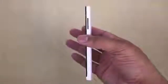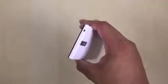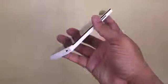And as we make our way around the device, on the left-hand side, you will find the power button. Next to that is the SIM card slot. And on the right-hand side, you will find the volume rocker. On the bottom, you'll find a micro USB port. And then at the top, you'll also find a 3.5mm headphone jack. And so even though this phone is big, all the buttons are placed in a manner where they're going to be easy to reach while you're holding it with one hand.